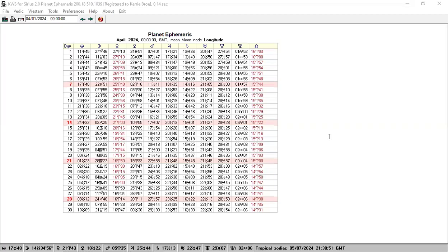Okay, so Mercury, we're going to move on to Mercury. We can see here, this is the ephemeris for April 2024.